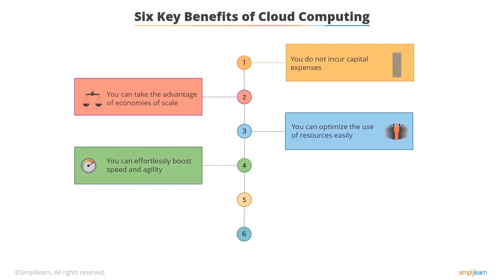Fourth, you can effortlessly boost speed and agility. Making new resources available in a cloud computing environment is just a click away. This means that it takes less time for other users to access and use resources. This leads to a dramatic rise in agility as the costs and time for testing and development are now lower.